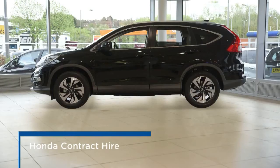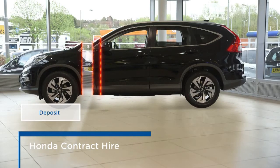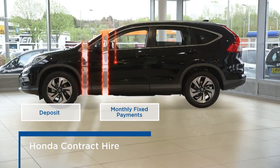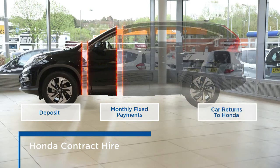And the third finance product we do is Honda Contract Hire. This is a lease essentially. So you pay an initial deposit and then equal monthly payments, and then you hand the car back at the end of the finance agreement. You're effectively renting the car from Honda.